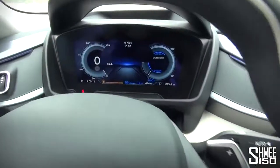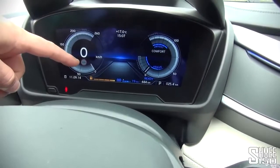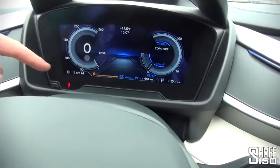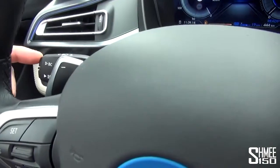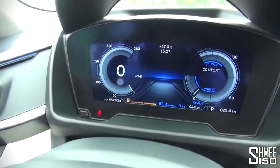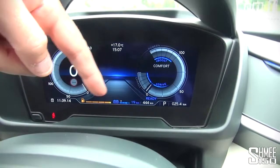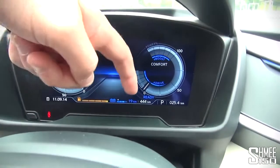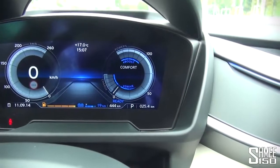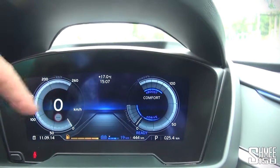But the dials are on now. Obviously here you've got the speedometer. It automatically knows speed limits and the like, shows you there, digital speed readout. You can scroll through what's displayed in that bottom corner with that button, which goes through the trip and the usual stuff you have in a car like that. Down at the bottom you've got the petrol gauge, the state of electric charge, and then the respective ranges, your gear, and then the current trip. In the centre here, usual date, time stuff.